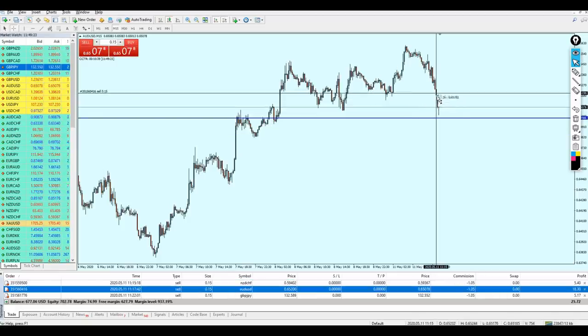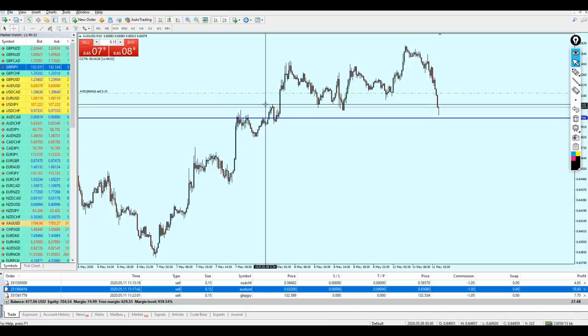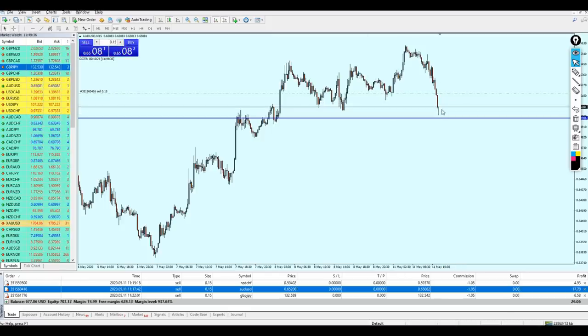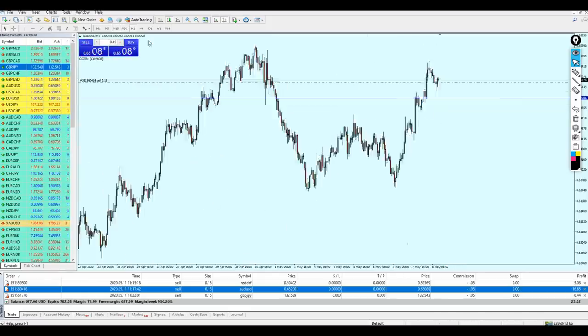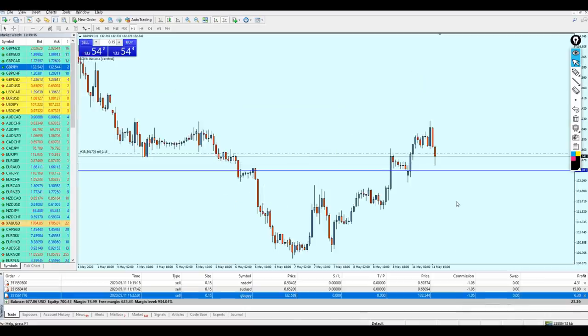AUD/USD was very close to actually hitting take profit number one. It reversed just one pip before touching it. No worries at all. We have a previous resistance right here, and we are expecting the market to continue falling more than that. Definitely, yes. I think the market is going to continue falling and reach take profit number one.